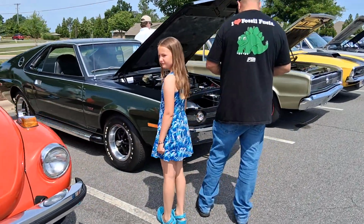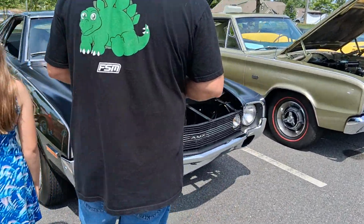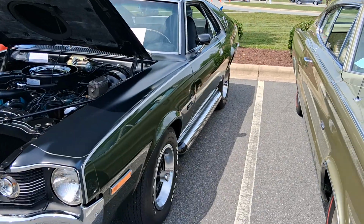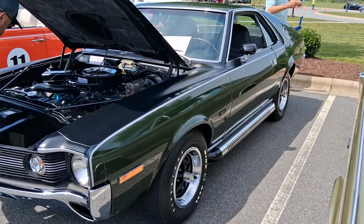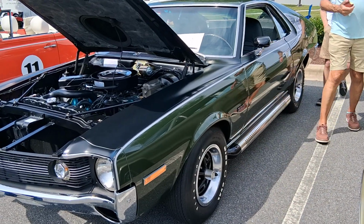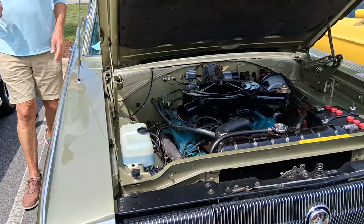I like this one here, 390. This was in the last car show we went to a couple weeks ago. I like these more and more. AMX, 2-seat, 390 V8, pretty nice. Made from AMC.